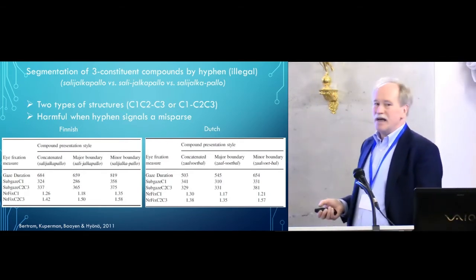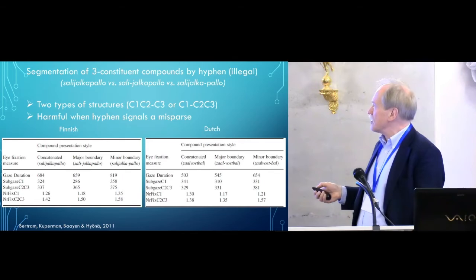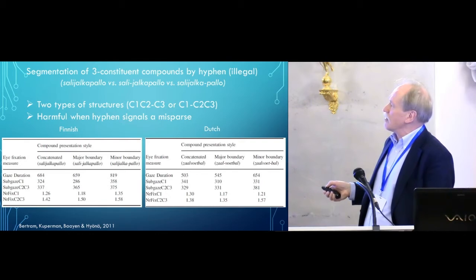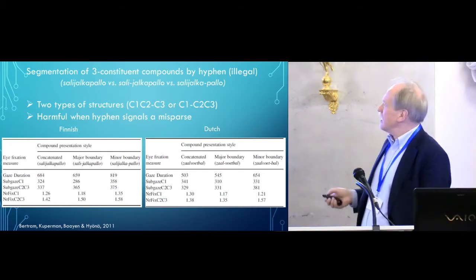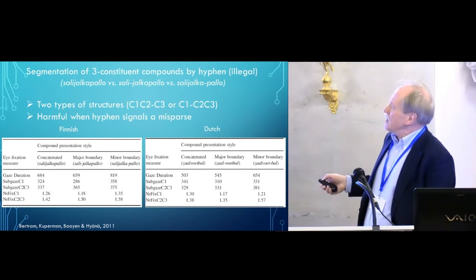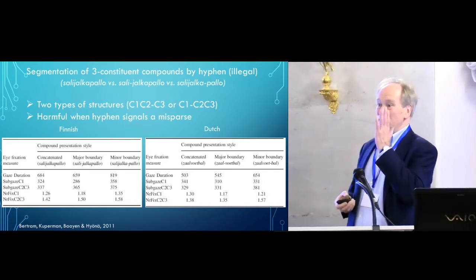So anyhow, we have basically two types of structures with the three-constituent compounds. You have the first two constituents modifying the third one. So this is the modifier, that's the head. Or you can have the C1 modifying the last two. And this particular one, the salijalkapallo, is this type. So it's what's called right branching. And if you put the hyphen here, that's where the real boundary is.